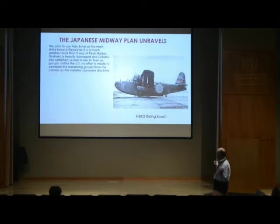Well, the Japanese Midway plan is unraveling from the very beginning. The Kido Butai, the main strike force, is not nearly what it used to be at Pearl Harbor. The Shokaku is heavily damaged, Zuikaku has sustained severe losses to their air groups, and unlike the U.S., the Japanese never ever consider taking the remnants of the air group from Shokaku and putting them on Zuikaku and sending Zuikaku out with Kido Butai, because that's not their doctrine.